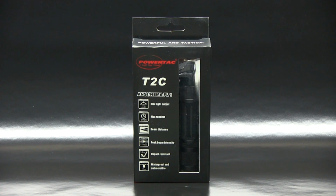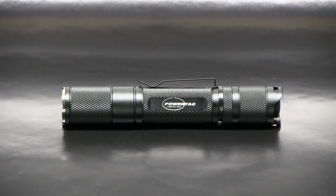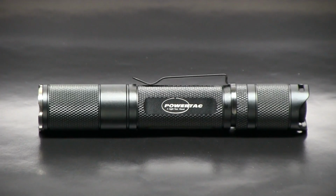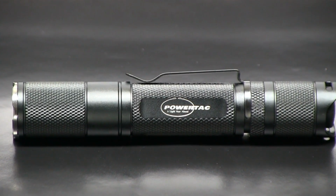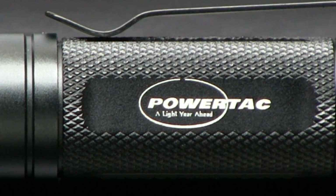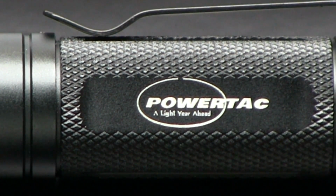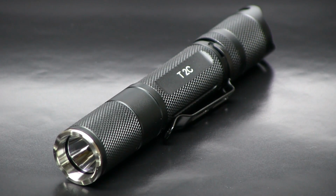Powertac T2C is the ultimate everyday carry light. Its great value, tiny size, and amazing 280 lumen maximum output with two CR123A batteries make it ideal for portable lighting to go everywhere your adventures take you. The T2C can also serve as a tactical light with its forward-click momentary switch and strobe function.